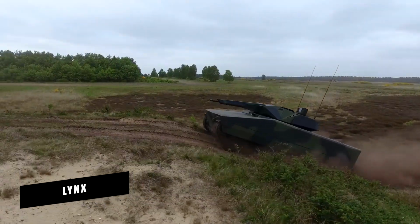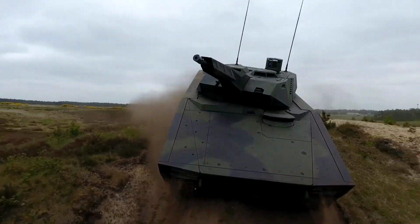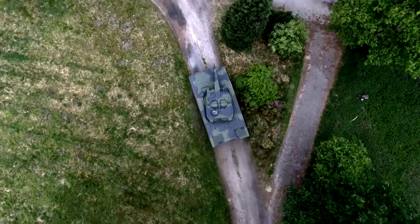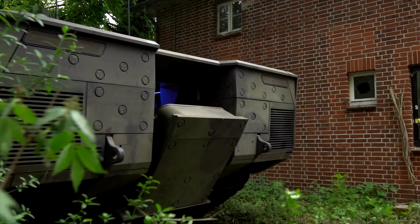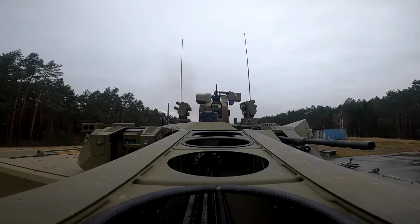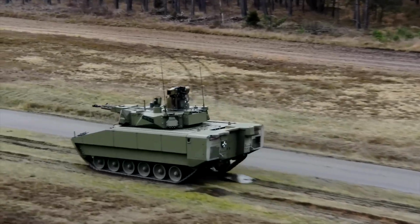Rheinmetall. The Lynx is a cutting-edge armored vehicle that represents the latest in military vehicle technology. Developed by Rheinmetall, one of the world's leading defense contractors, the Lynx family of vehicles is highly modular and adaptable, with a common chassis and engine system that can be easily reconfigured to meet a wide range of combat and support roles.